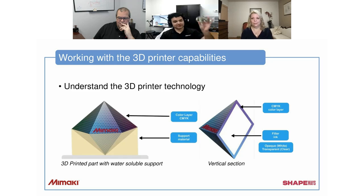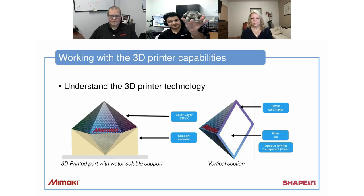I'm going to show it to you real quick into the camera. I have this really nice high definition color part here, and just in the back, this is kind of like a slice. I use this mostly as color proofs, just a small part to test color on features. But you can see this is filler ink. This is completely solid.